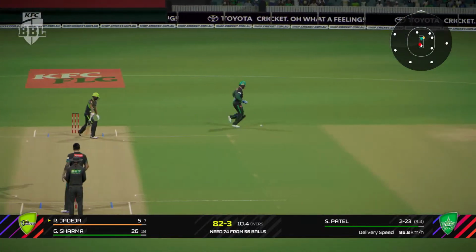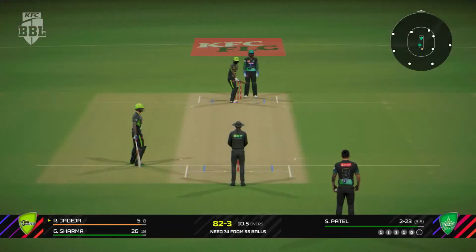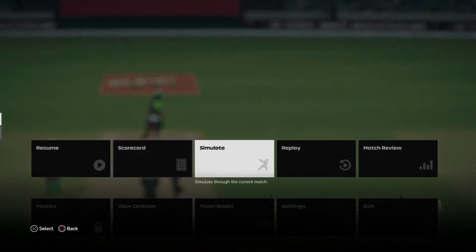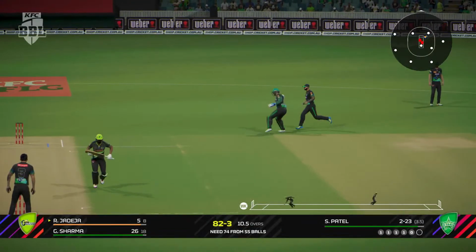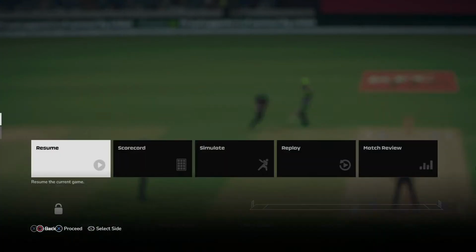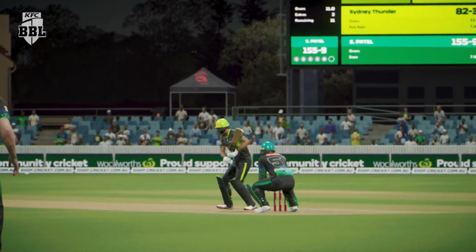Finds the edge. Oh boy, it just didn't stick. Let's just see if they can get that ball up into the slot as before. It's so crucial. You've got to follow up that last delivery and keep the batter under pressure. Edge it and dropped. End of the 11th over. The Thunder are now on 3 for 3.